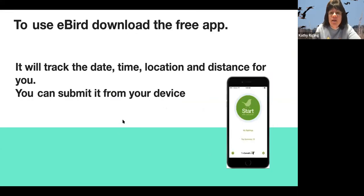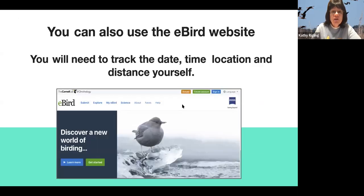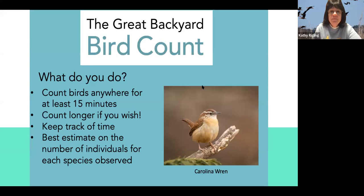Okay, now to use eBird, you need to get the app. Well, you don't need to, but it's a lot easier. You could do eBird on your desktop. If you use the app, it's going to take care of your date, your time, your location, your distance. You don't have to worry about keeping track of that. And you can submit it from your device. You can also use the website, but you will have to track the date, the time, the location, and the distance. And for distance, you're just going to estimate it. And it's probably not going to be very far, maybe a tenth of a mile, or maybe you're just stationary. You call that a stationary count, or you're just in one spot.